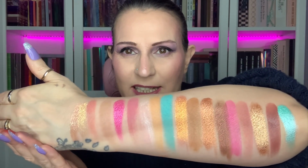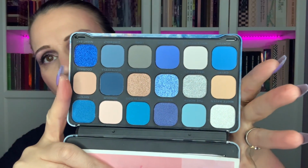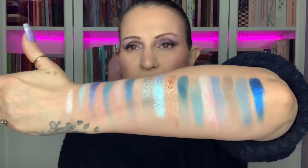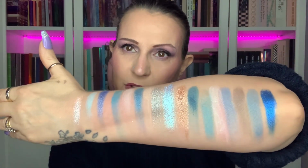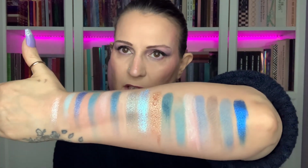So that one is the Love Island collaboration, I've Got a Text. Next is Winter is Coming, and it's the Game of Thrones collaboration. Looking forward to seeing what this looks like. Not my go-to palette, but there are some really pretty shades in there, and it does differ from the Ice palette.